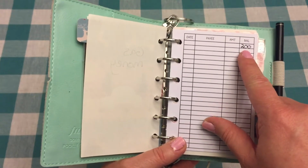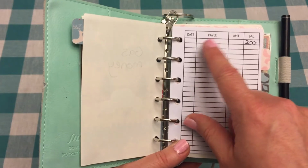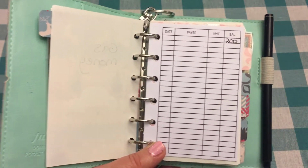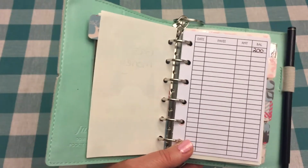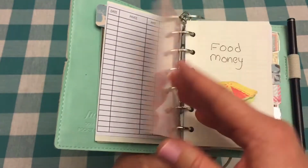So for our gas money, I have budgeted $200. Every time we fill up the tank, we will write down, just like you would a checkbook basically, only it's all in one account, and they're just little sinking funds. Every time we get gas, I will write down how much, and then how much of the budget is still left, and it just helps us to stick to the budget for our vacation.